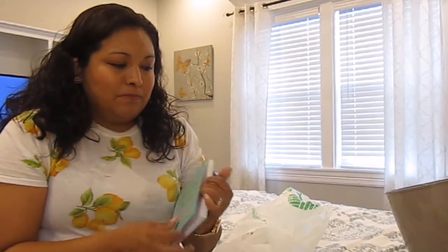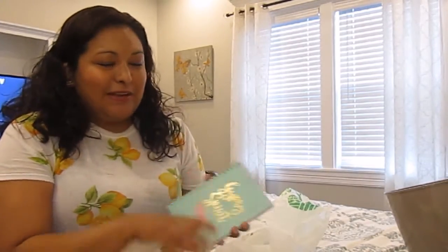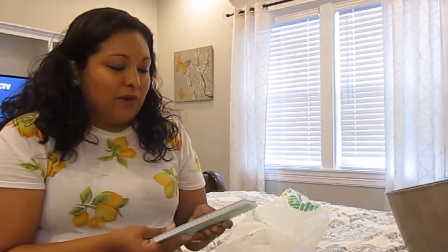And I thought, you know, this would be great for journaling, making notes, or maybe coming up with YouTube video ideas. I like to jot things down, or making grocery lists. I'm not too sure exactly. I know I said a lot of things there, but that's usually what I use my little journals for. And so, I don't know, I just thought it was really nice.